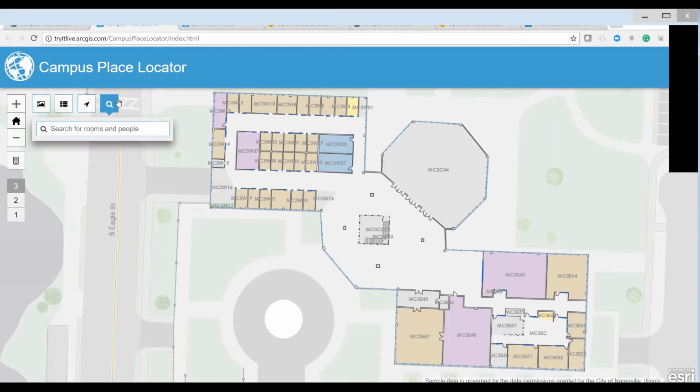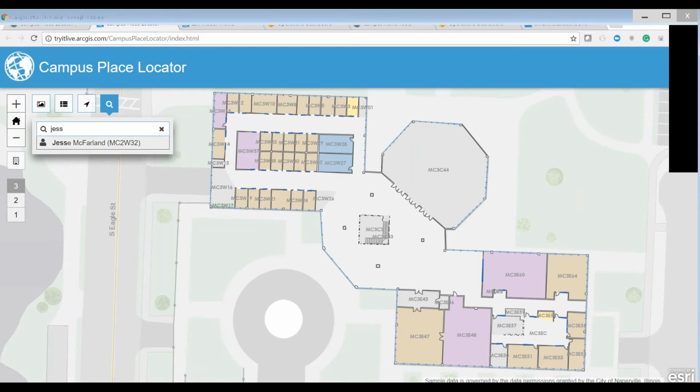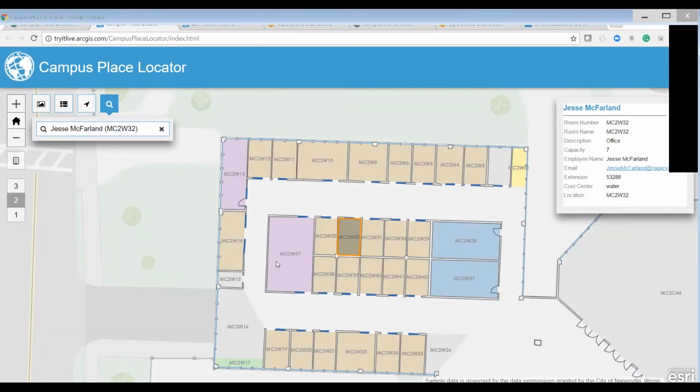And I could look for people, places, or things. So this is a pretty robust locator tool. It'll churn through your data and find what you need. If you knew that Jesse needed to change offices, I could quickly look up Jesse's name, and I could zoom to that space. So I don't know if you noticed that, but it moved from floor 3 to floor 2 automatically, right? So let's actually let you focus on that.